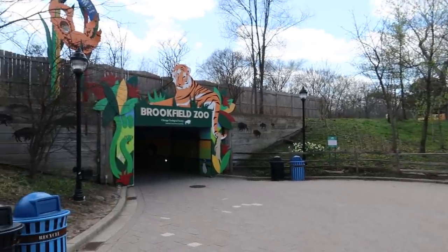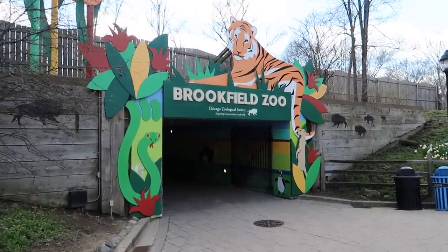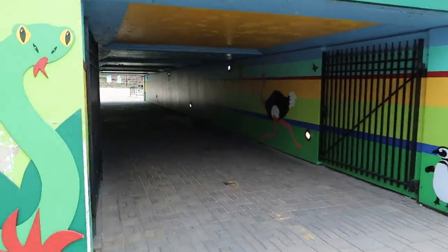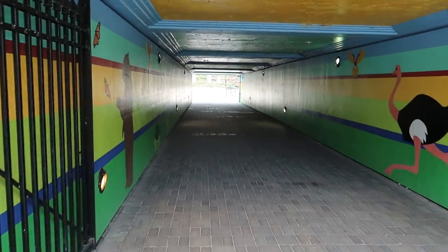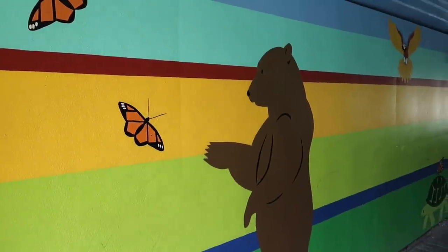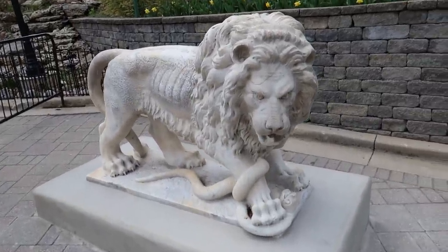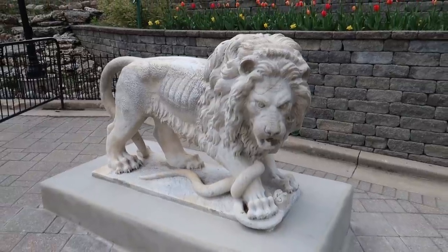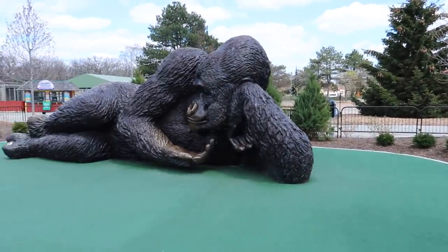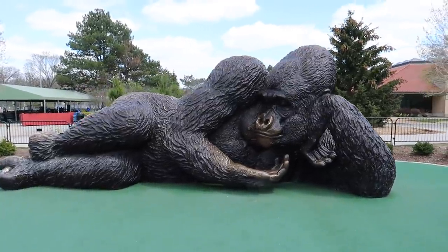To get to the zoo, we gotta cut underneath the highway here using this secret zoo tunnel. Oh, we got a bear playing with butterflies. A statue here of a lion fighting a snake. The ultimate showdown. This is King Niani. He is the largest bronze gorilla statue in the world.